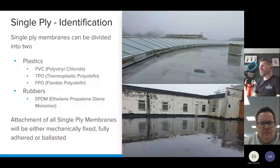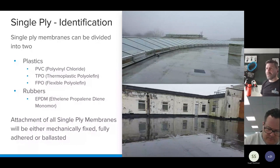Okay, so they're the kind of most common defects that we see with felts. As I said, there's going to be some more that you're going to find, but they're kind of the common defects as we see with felt systems. So I'll move on now to single ply. How do we identify single ply when we get on the roof?